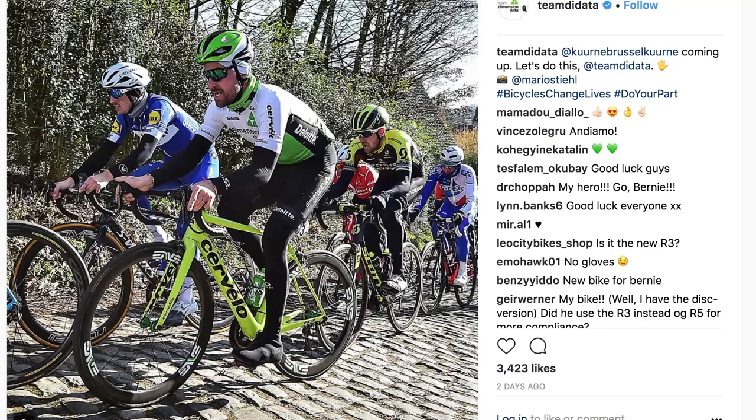Well, yeah. But the reason I was so excited is because I spotted Bernie Eisel on what I thought was a new Cervelo frame. Really? Yeah. Check it out. So what is it? Actually, it's just a normal Cervelo R3 in a fluoro yellow colourway. I thought there was something special out there, but there wasn't. That's like a Cervelo story on a par with one of Lloydie's. I mean, that's quite a non-story.